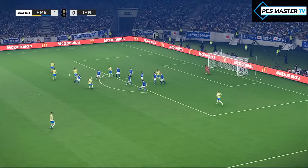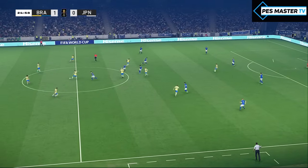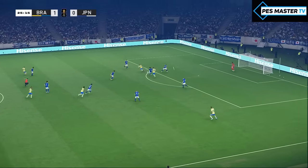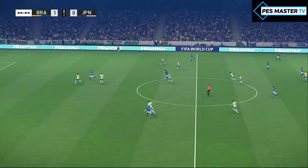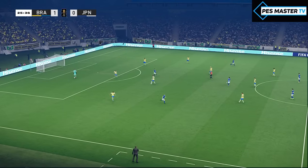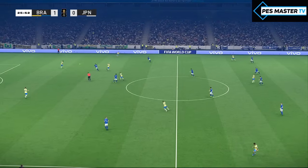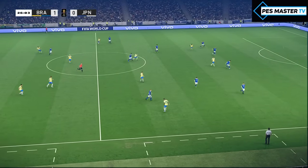Great defending, strong and determined. The message is clear, none shall pass. Vinicius Junior. Ito gets rid without sophistication. Kamada shifted upfield. Looks to the other side. And it's Danilo.